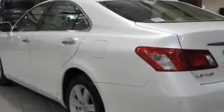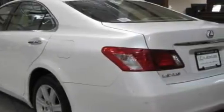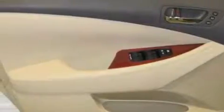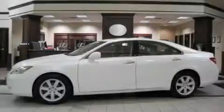The balanced engine, connected to a smooth shifting automatic transmission, inspires confidence. This Lexus has had only one owner, and it qualifies for the Carfax buyback guarantee. Contact us today and schedule your opportunity to see this car in person.